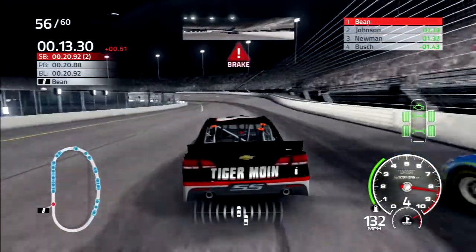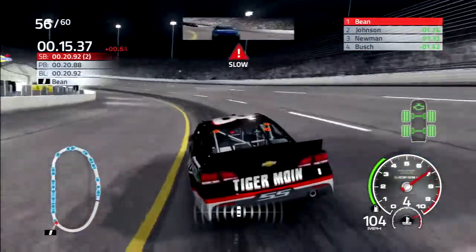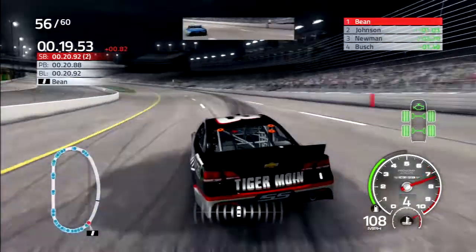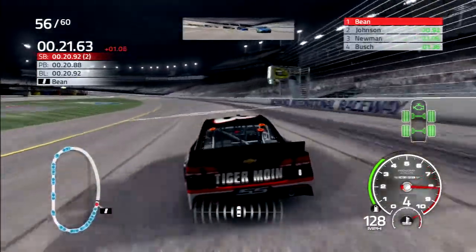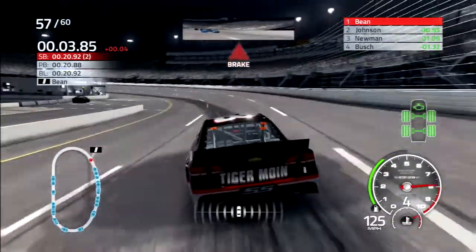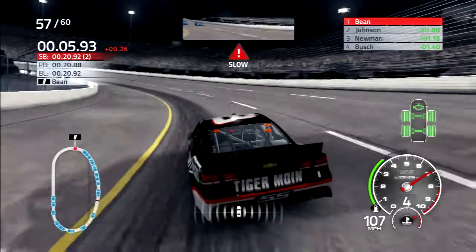Yeah, we're working the top. Clear up high. Got a car behind. Trying to be smooth, trying not to spin this car out. Four to go. We are driving it really hard off the turns, and we shouldn't be, but hey, it's time to go.